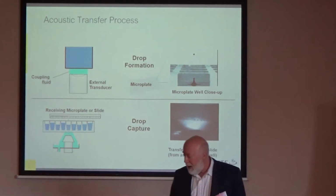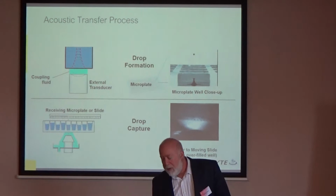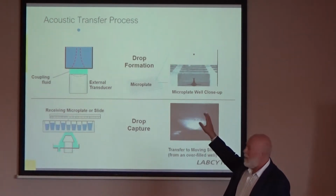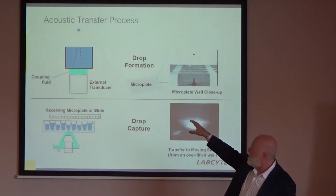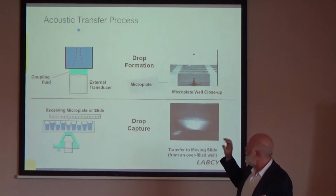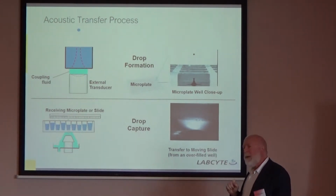So we solved the first problem, which was that we could launch the sound wave up into the liquid. We could listen to when it came back down, so we'd know where it was. We could make sure that we were in focus, not just at the top, but anywhere. And we could then concentrate the energy, like had been done previously in these other technologies, and shoot those droplets out.